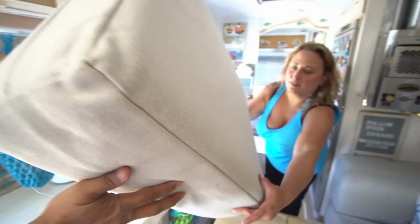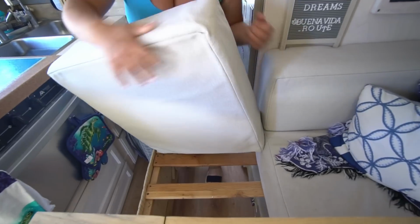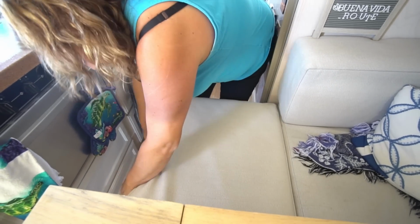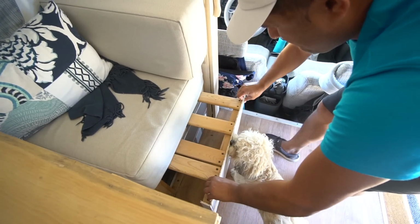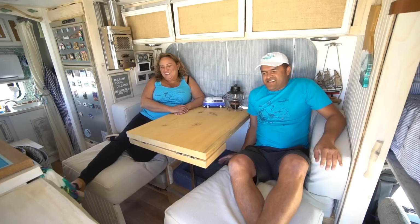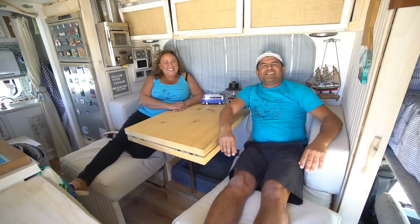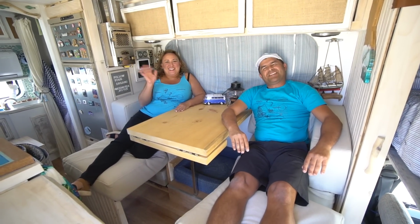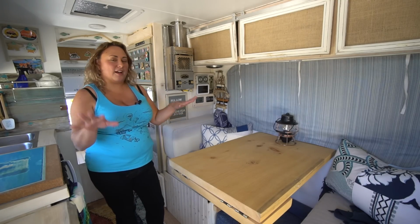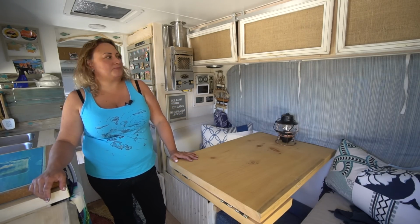But also we can put this down, and Andres and I can take the back cushions over here and have a couple of chaise lounges, where with the seat cushions over here, we can have our feet up, cocktails at night or something of that nature. Also, we can extend the table out. The hinges actually hold about 500 pounds, so people can easily sleep on it. Pull these out and have 4 guests over for dinner.